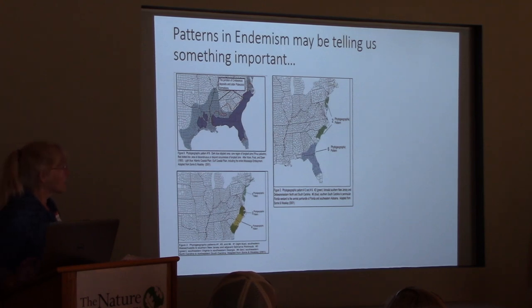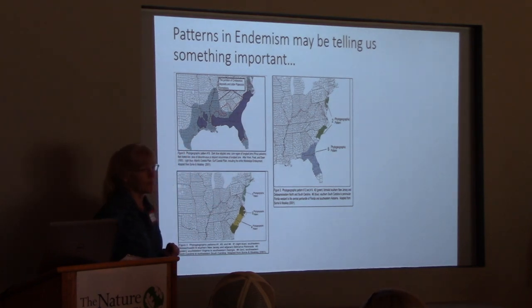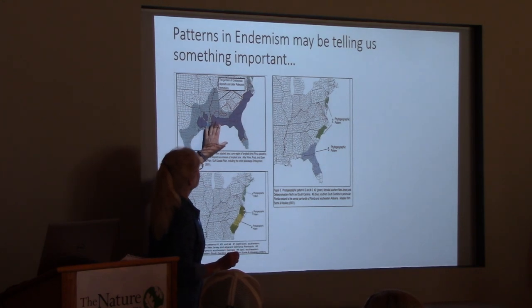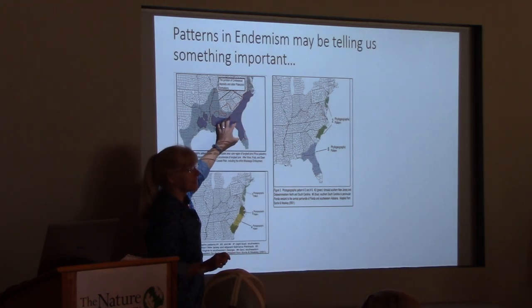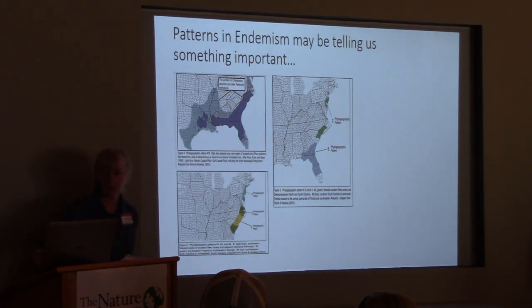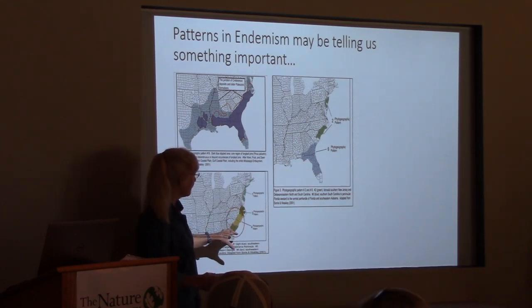So this is another way of looking at endemic patterns in the Southeast. These colors represent zones that were identified by Sorrie and Weakley in a paper from 2001. And there's a whole bunch of different endemic patterns throughout. This is just a few of them from that paper. But you can see that the whole longleaf range really has a whole bunch of endemic species. At smaller scales, we see that in South Carolina, there are a couple of overlaps of different areas of endemism.